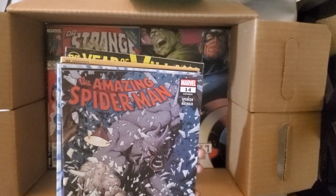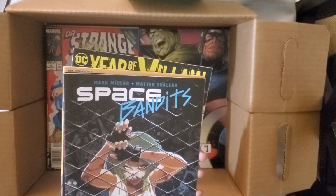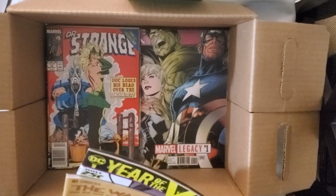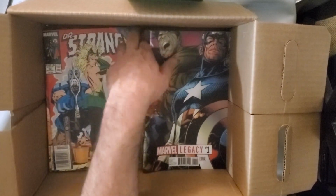Spider-Gwen Ghost Spider #1. Amazing Spider-Man #14. Future Foundation #1. This is a bunch of really recent stuff, actually. Invisible Woman #1. Interesting. Space Bandits #2. Spider-Gwen #19. The Walking Dead 163. Is this the last issue? It's not the last issue, is it? And DC Year of the Villain #1. Yeah, it's not the last issue. I guess I don't know too much about The Walking Dead.